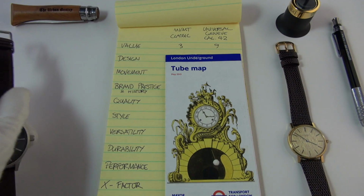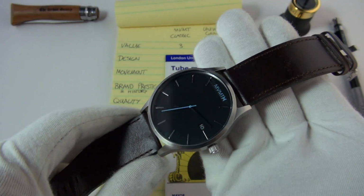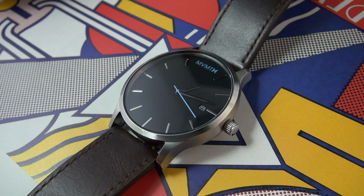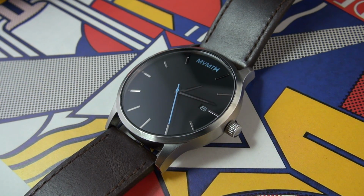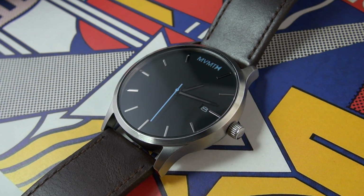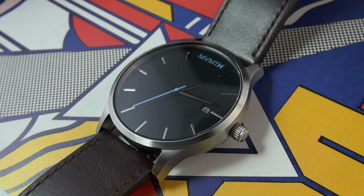The Movement, however, I only gave a 3. And considering their complete lack of heritage, the fact that it's a Chinese-made, mass-produced fashion watch, there is hardly any resale value in it whatsoever. I think a 3 is generous. The only reason I gave it any points at all is because for its price, you do get a functional watch, which is more to do with its performance. We will get into that in just a moment.